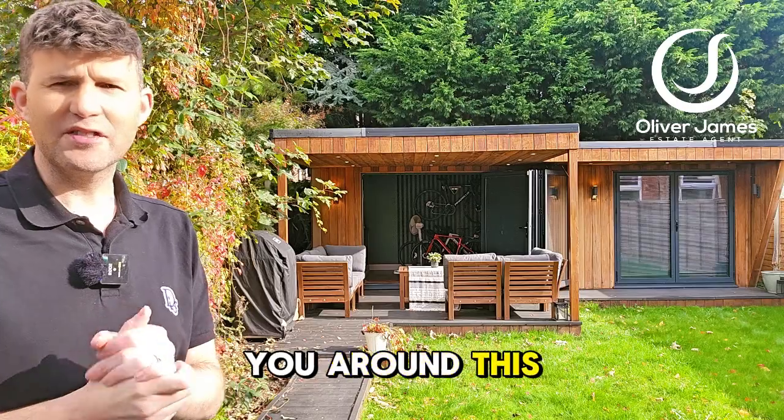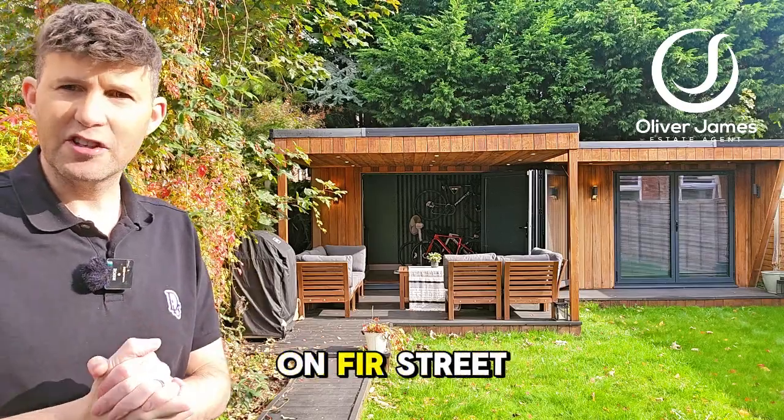Come and join me and I'll show you around this fantastic three-bedroom semi on First Street in Cadishead.